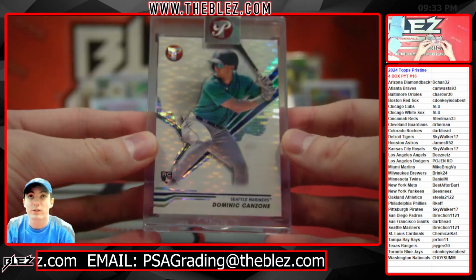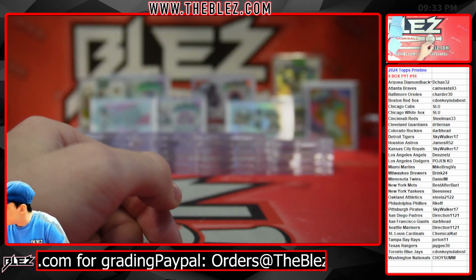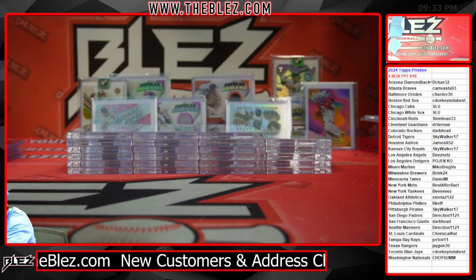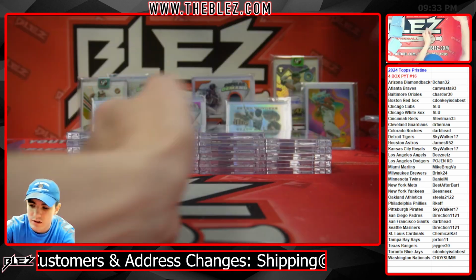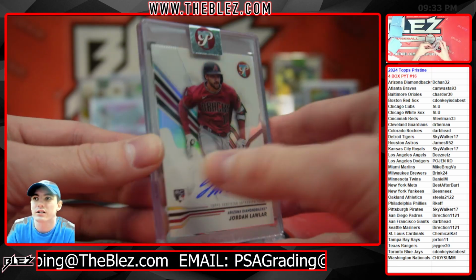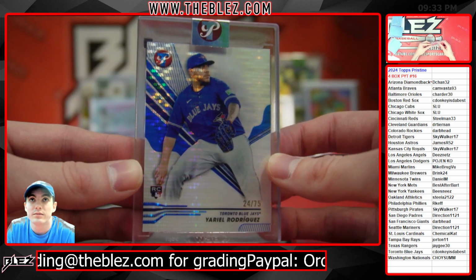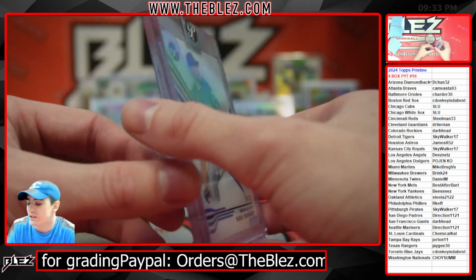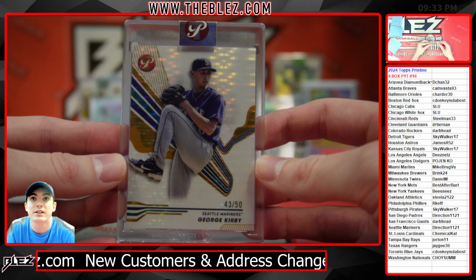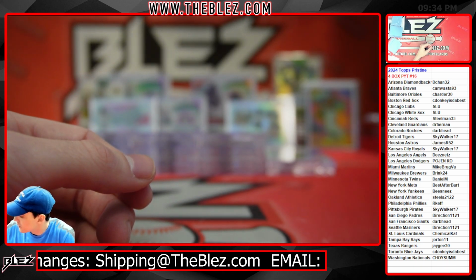Good luck. Here we go. To our encase we go. Pristine refractor here of Canzone for the Mariners. Proceeding here to the Diamondbacks, Jordan Lawler auto. Jordan Lawler refractor auto. Yadiel Rodriguez here. This guy's actually had a couple decent games. Fantasy streamer for the Blue Jays. Kirby out of 50 here for the Mariners. One more piece. George Kirby. Kirby.